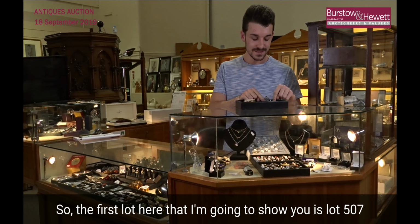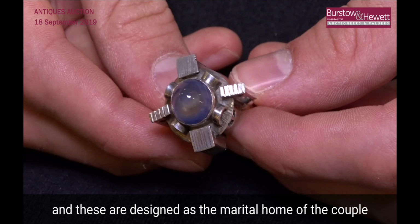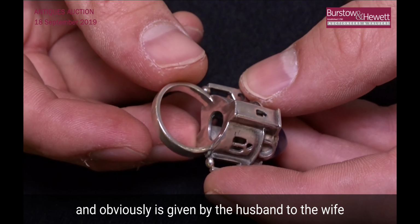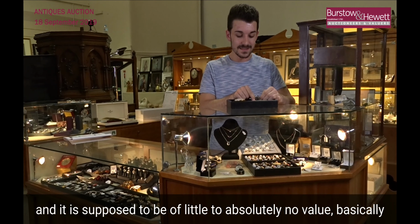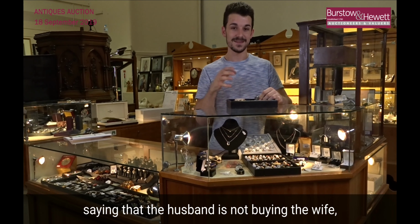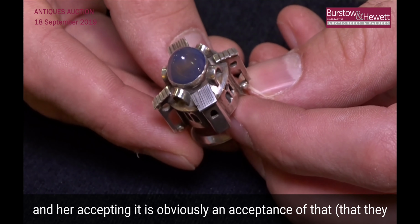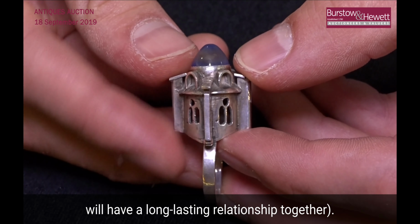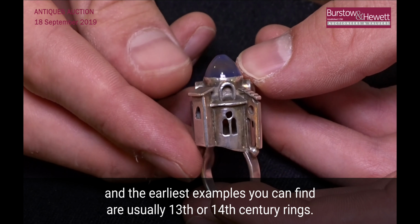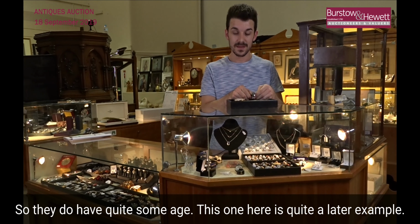So the first lot here that I'm going to show you is lot 507, and it's a Jewish wedding ring, and these are designed as the marital home of the couple, and obviously is given by the husband to the wife, and it is supposed to be of little to absolutely no value, basically saying that the husband is not buying the wife, and her accepting it is obviously an acceptance of that, that they will have a long and lasting relationship together. And they are often set with a gemstone on the top, and the earliest examples you can find are usually 13th or 14th century rings, so they do have quite some age.